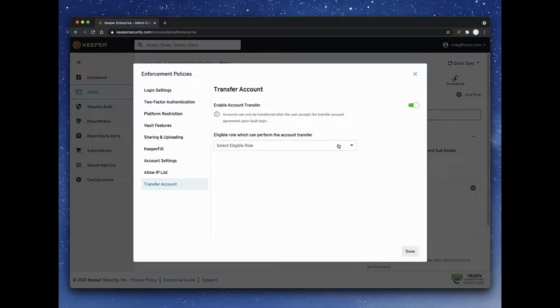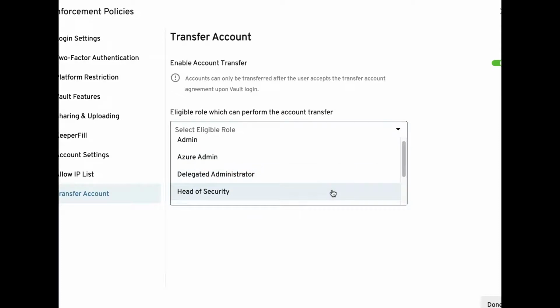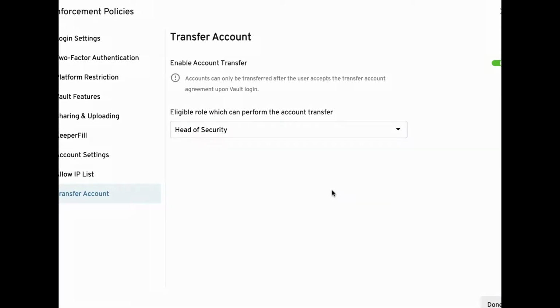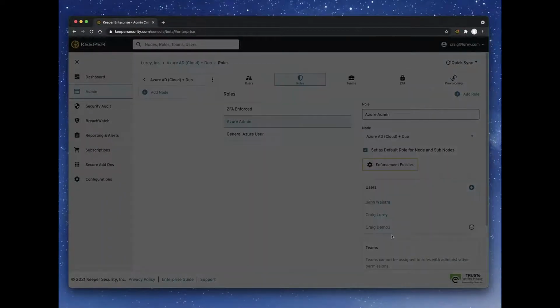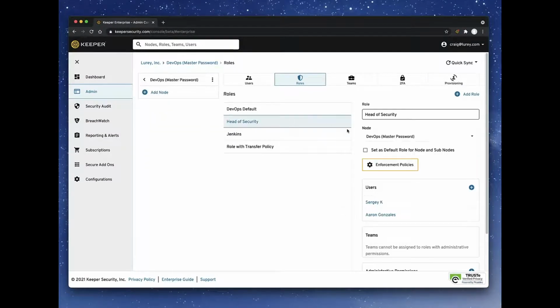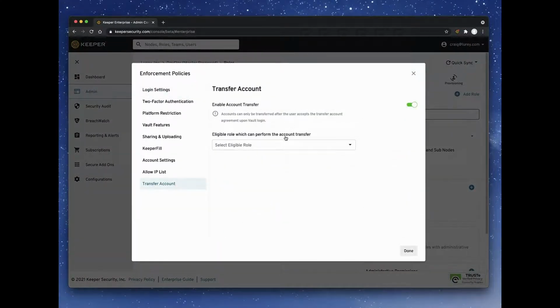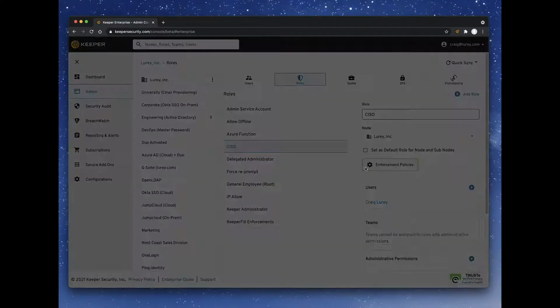For example, in this case, I want the head of security to have the ability to log into the admin console and perform a vault transfer of any user who is assigned this policy. The account transfer feature is a zero-knowledge operation that allows the Keeper administrator to create a hierarchy of transfer permissions within the system. For example, it can be organized such that the head of security vault can be transferred by the CISO, but the CISO cannot have their vault transferred.